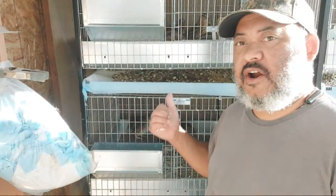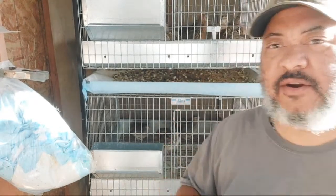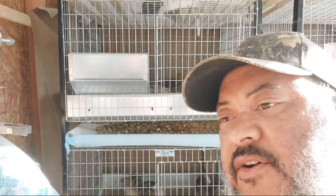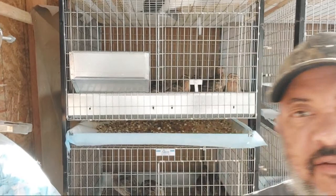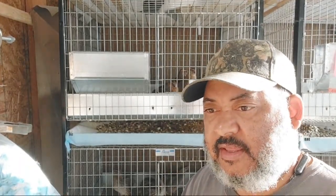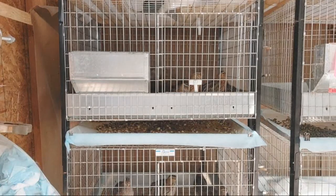These cages here are actually rabbit cages. These aren't the quail cages. These are rabbit cages that I'm using for quail temporarily because I'm going to be ordering some more quail cages pretty soon. And so I don't have any rabbits that I'm growing out because I don't breed rabbits during the summertime. I only breed during the winter when it's cooler. And so I butchered all of them about a month and a half ago or so, and I got a freezer full of rabbit. So I need a space for these grow out quail, so I use these rabbit cages for the quail.